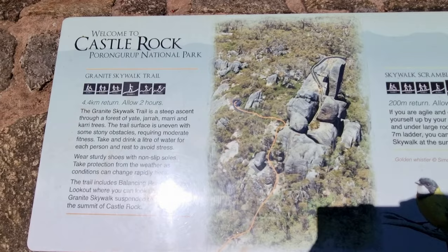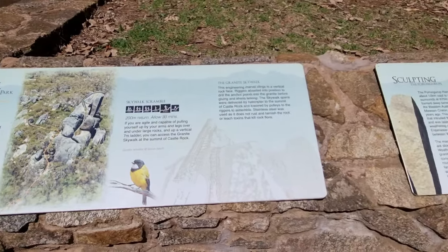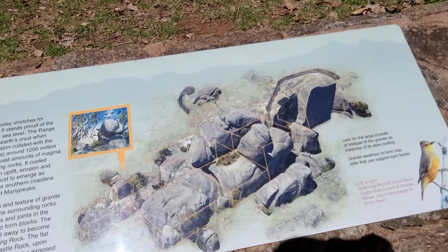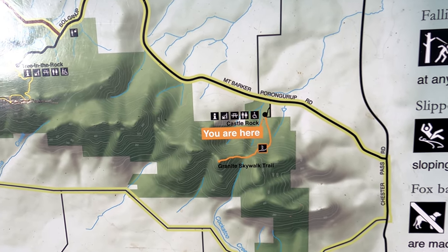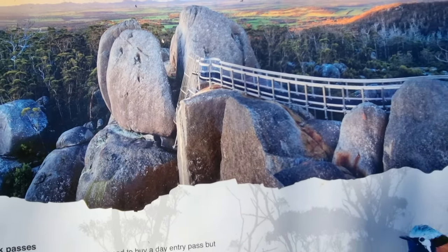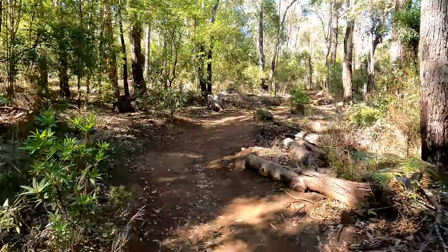Granite Skywalk, 4.4 kilometre return, 2 hours walk. I'll give it a try anyway. It's already uphill quite a bit, but I couldn't resist. Had this beautiful sunny day today.